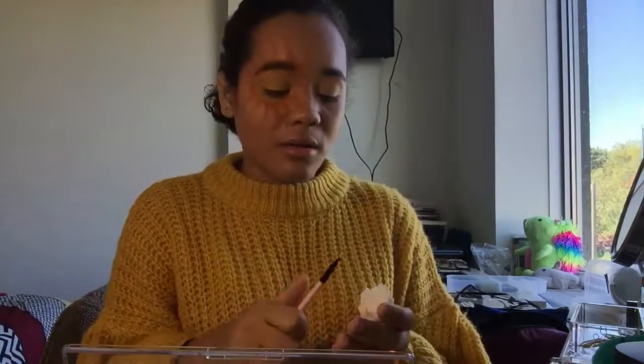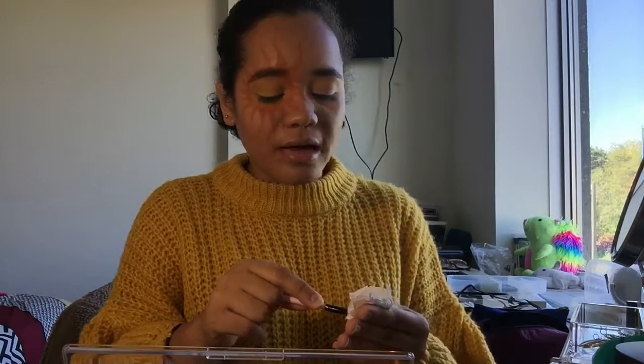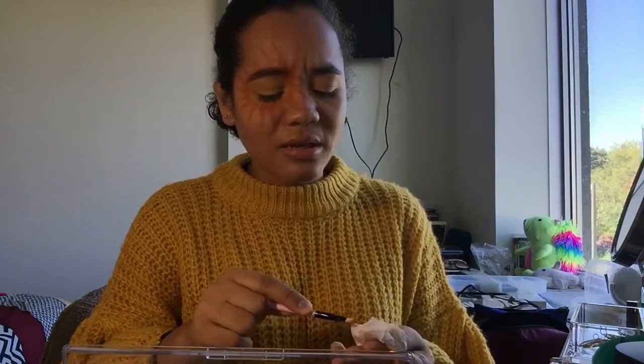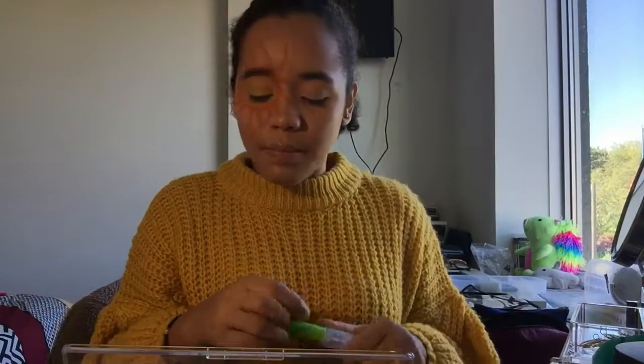So there we are. That took a while. Also, I realized that the eyeshadow is super pigmented, so I just put it in my brow. I'm going to set it now before I move on to the next eye. I'm actually not moving on to the next eye yet.